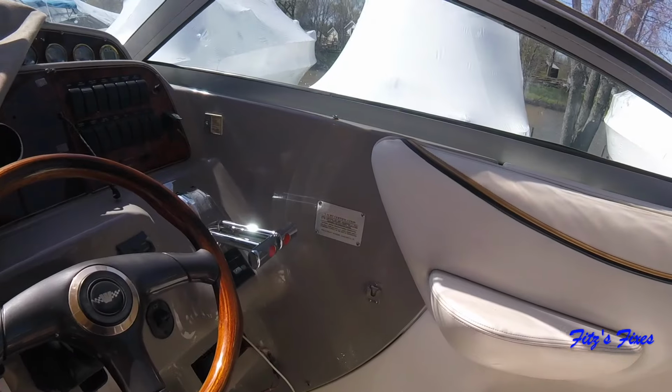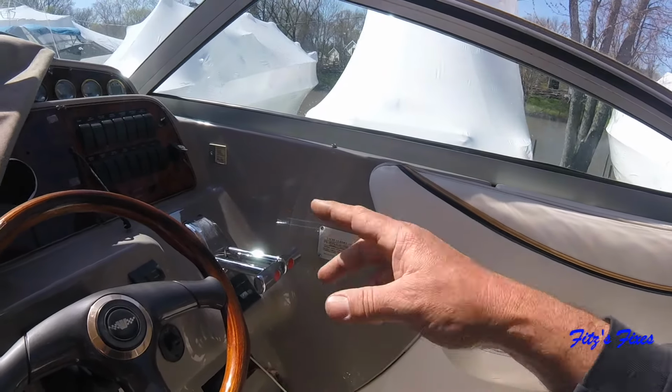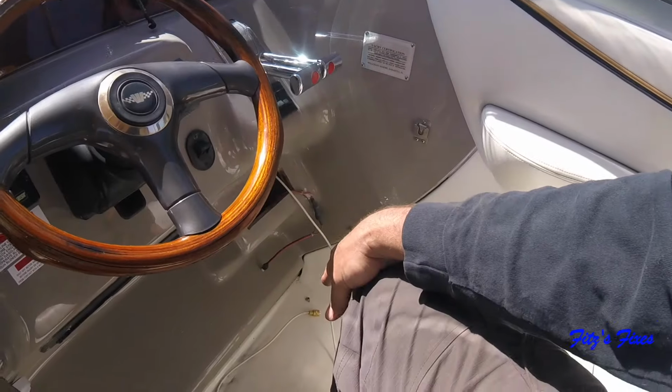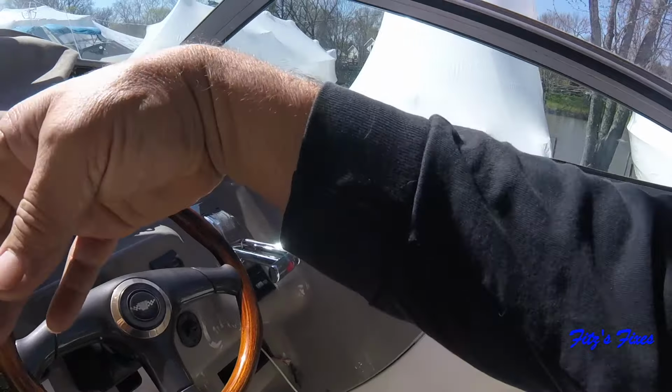And the only reason I used the wire is because I didn't have a piece of paracord. I'm going to go get that tomorrow and pull it through. But with that wire, I was able to bring this back through. This is the antenna wire. And then I was able to bring another wire from the fuel pump back up to the key switch.